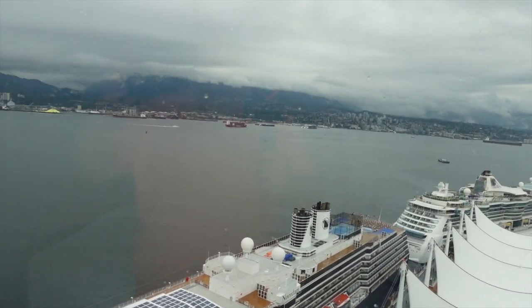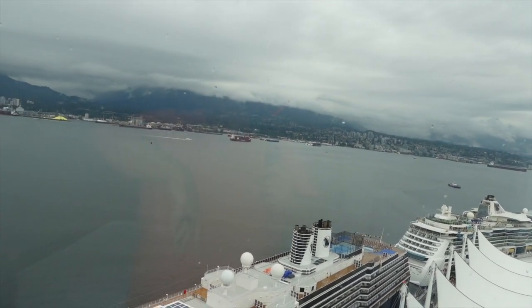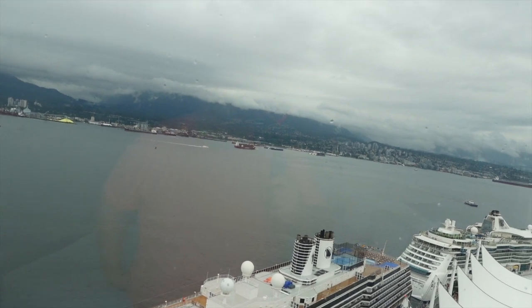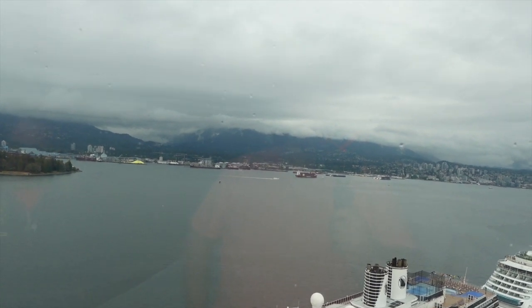So tomorrow morning, I am waking up and I'm watching the Disney Wonder pull in. Right over there, you got Vancouver off to the side. It's apparently the first day it's rained in like 3 months, everybody keeps telling us. So we brought the rain with us, but it's awesome. This is just beautiful. Now let's give you a quick rundown of what our room looks like.